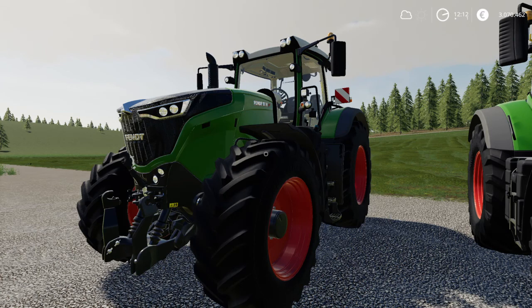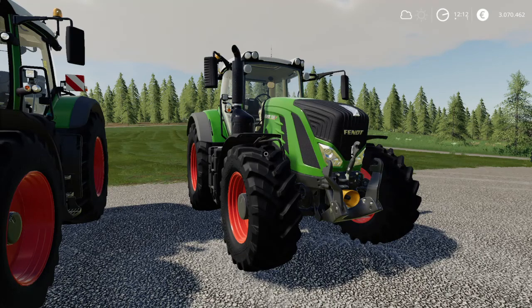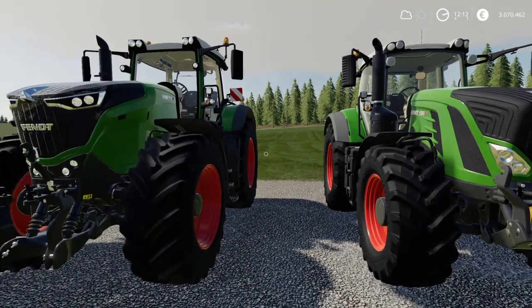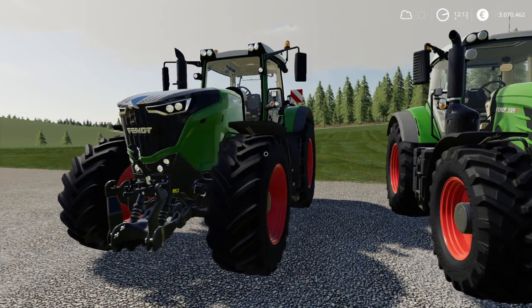Next up, we have the next Fendt in today's evaluation, which is this Fendt over here. It's a Fendt of the 1000 Vario series. It's the 1038 Vario, which has 396 horsepower, so identical horsepower to this smaller one. And it is 329,000 euros to buy, so 830 euros per horsepower.